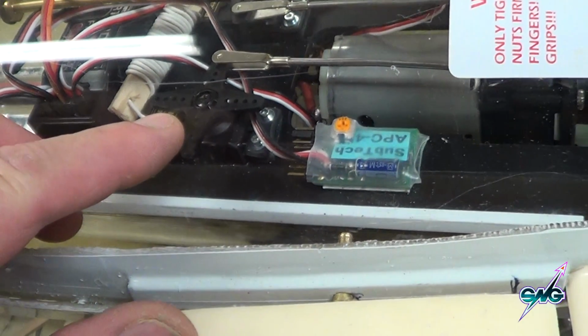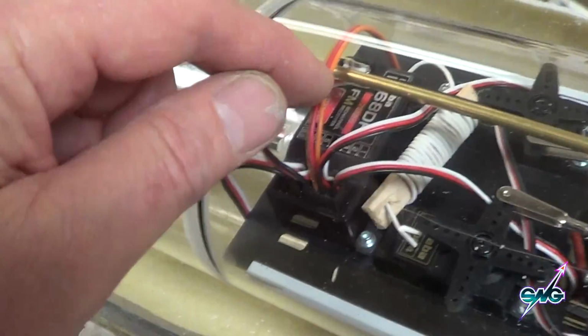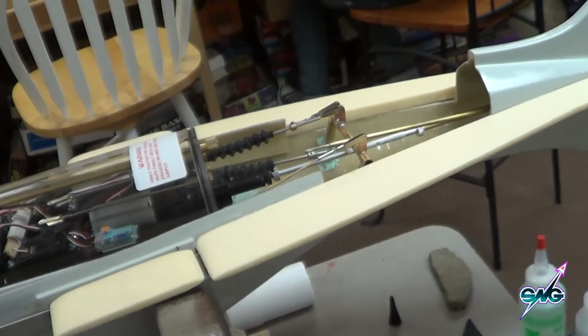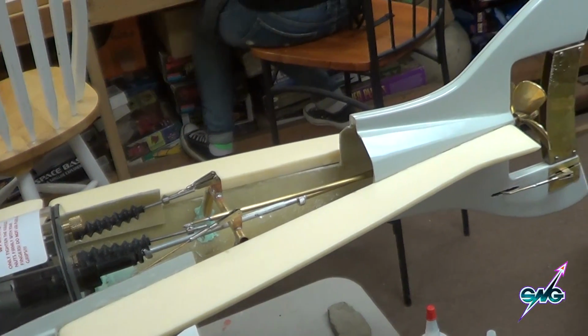But I need another connector to go into that, and then from this connector back to here, and then that'll work just fine. So I need 2 connectors, but everything I did really works out good. And I know what you're saying. What about the propeller, Steve?